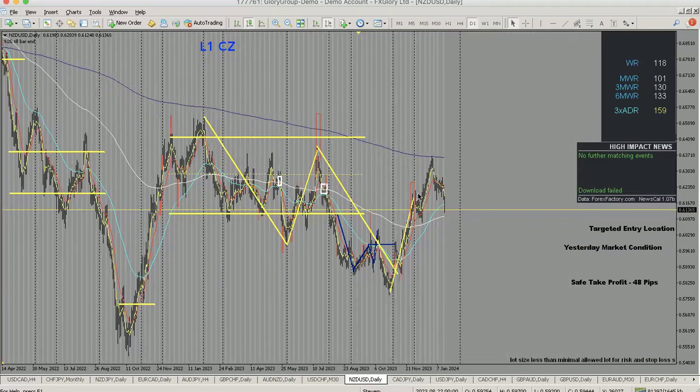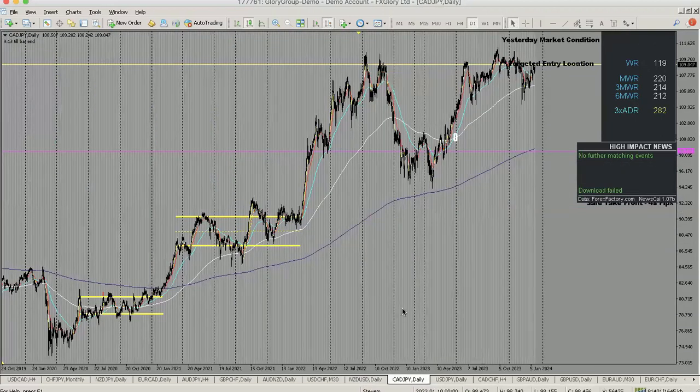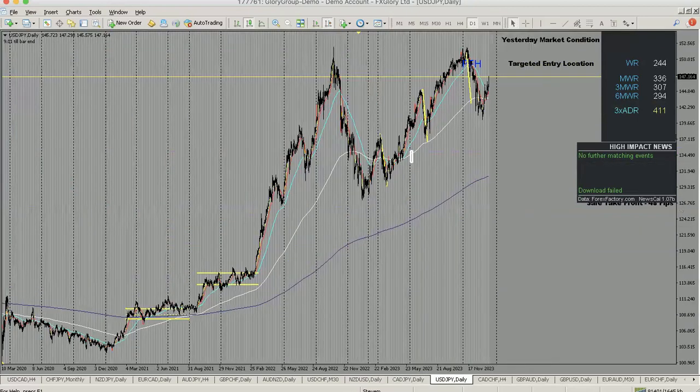So until we break that, it's not really an uptrend, is it? Even though you've got higher highs and higher lows, it's still equal highs. You need to see a break of this structure. So until now, but you can see a development of 1, 2. Needs to give us the 3. CAD JPY, peak, pass. USD JPY, peak, pass.